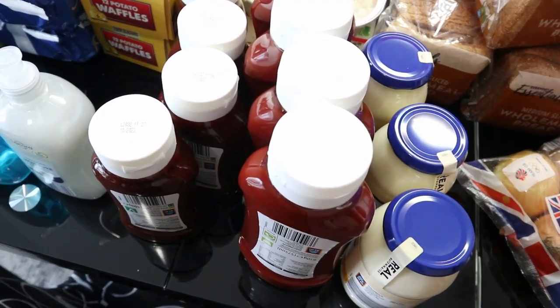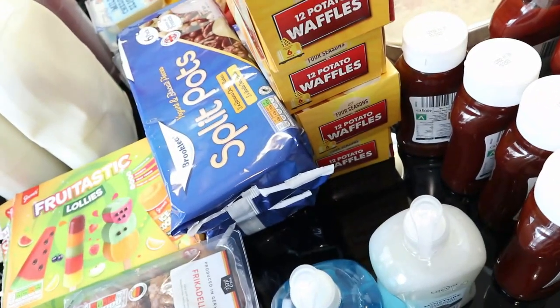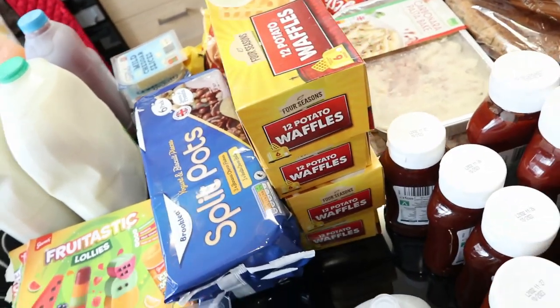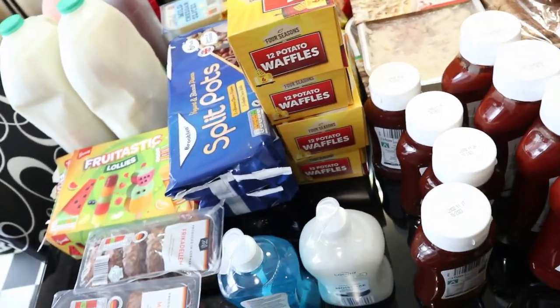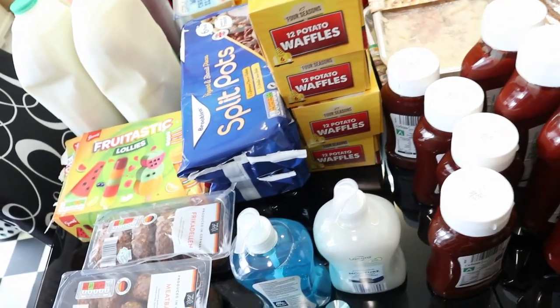Okay, and then we also got, what else do we have again? Potato waffles, which are here. I got 4 of them. You guys can see there's 4 of them there already. I just put them on top of each other. They are £1.09. They used to be £1. In fact, they used to be 99p. Now they've gone to £1.09.